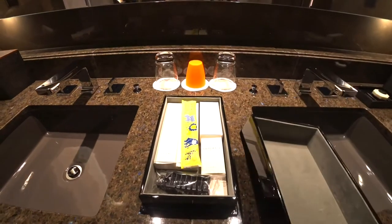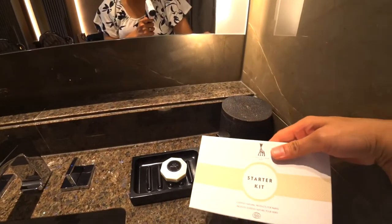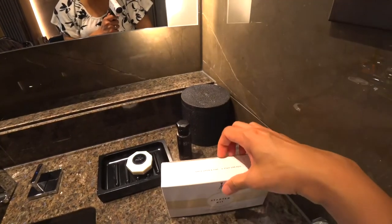Let's see. Yeah, toothbrushes, shower cap, soap, body lotion, and a starter kit. I don't know what it is. It says for baby. Oh my goodness, it's from Sophie La Giraffe baby.